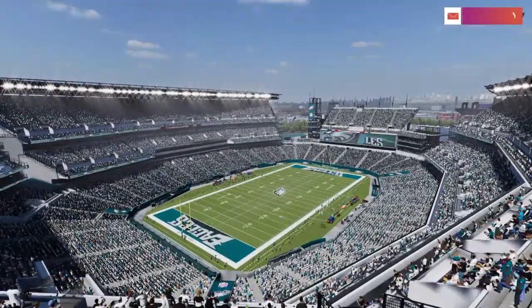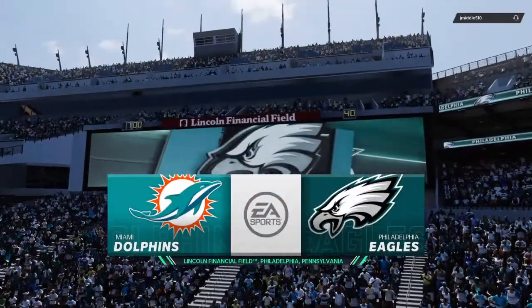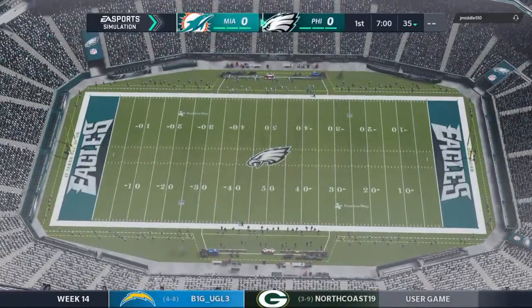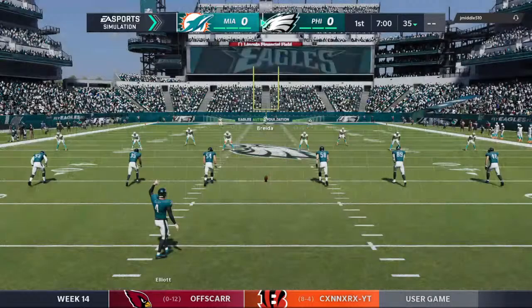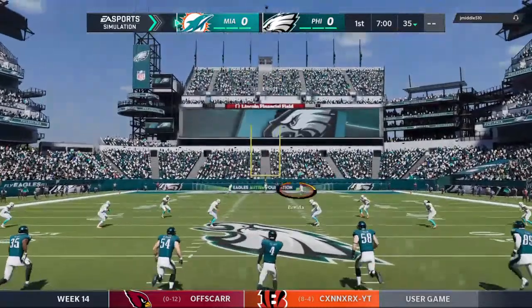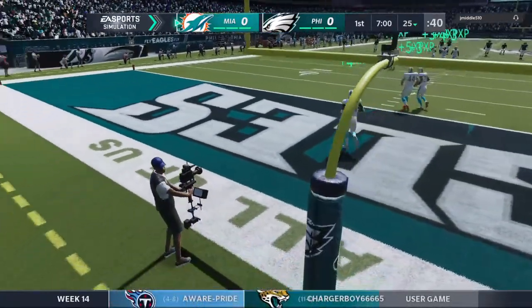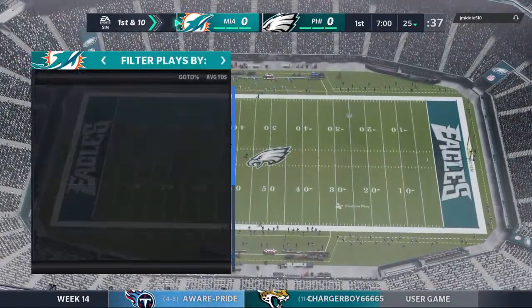It's the NFL on EA Sports as you take a look there at Lincoln Financial Field in Philadelphia, PA. The scene a few moments ago, here it is. It's unlike any other in sport as both teams made their way out of the tunnel. These folks are fired up as their guys are ready to do battle between the Miami Dolphins and the Philadelphia Eagles. And this will not be returnable. It's out of the back of the end zone for a touchback.